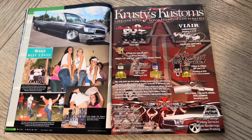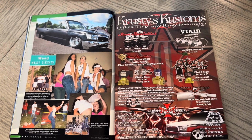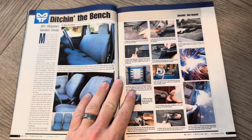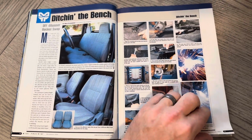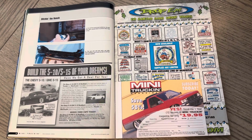Krusty Customs, ironically enough, 20 years ago when I went to SEMA, we were hanging out with the guys from Krusty Customs. They had a black C10 there. Remember when they were hitting the show scene hard back in those days.